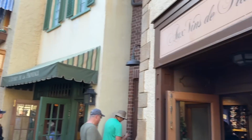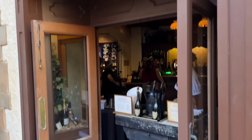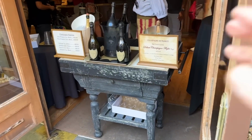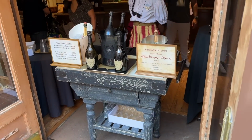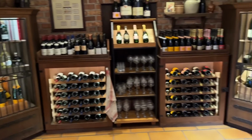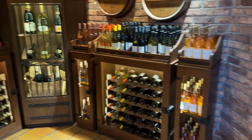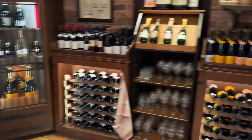This is the other store. So I went in that store and showed you that. This is here. This is like the wine store. Look at this. They have like samplings, like the champagne samplings. You come in here and do a little champagne sampling. Inside the store, they also have a bunch of different types of French wine that you can purchase. So, yeah, there you go.